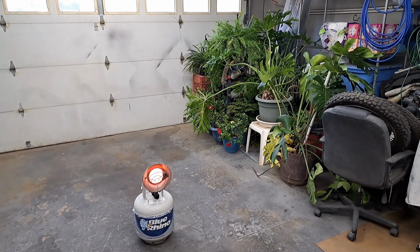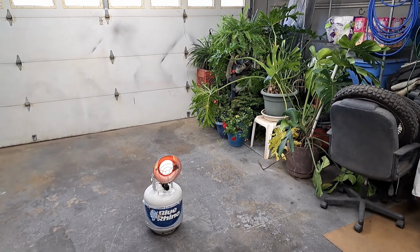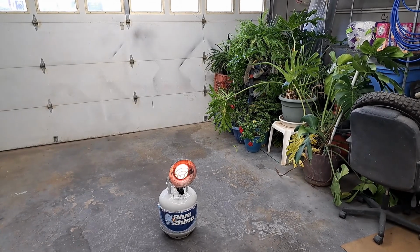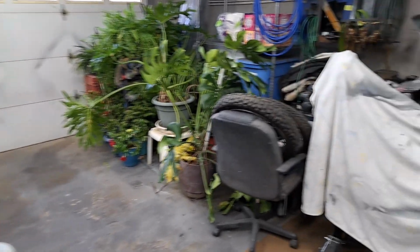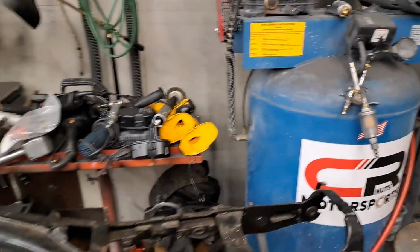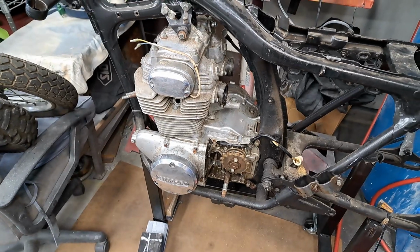CR Nuts Motorsports, Ken here. Thought I'd give you a quick update where we stand. Been doing a lot of polishing, bagging, tagging. Every nut and bolt that's come off the bike is being cleaned, processed. We're about ready to pull the engine out of the frame and start into that.